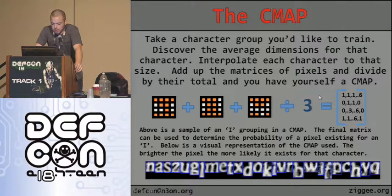The final matrix can be used to determine the probability of a pixel existing for that eye, and below is a visual representation of the CMAP that I used in this current CAPTCHA. The brighter the pixel, the more likely it exists for that character. And you can see how letters that are less trained, like Q, are a lot more fuzzy, but E looks a lot better just because it was trained more often.